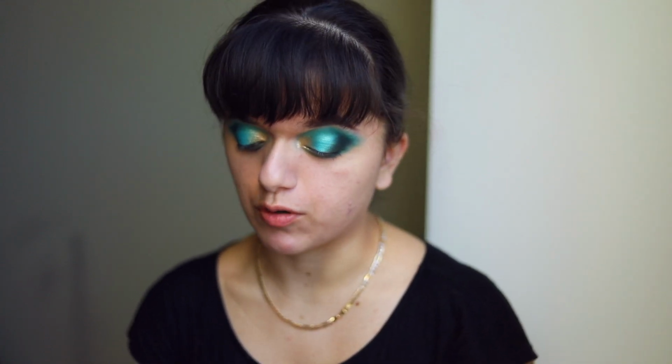Alright, I absolutely love wet looking eyeshadows, and this particular shade from Colourpop is wet looking and it's absolutely beautiful and I absolutely love it.